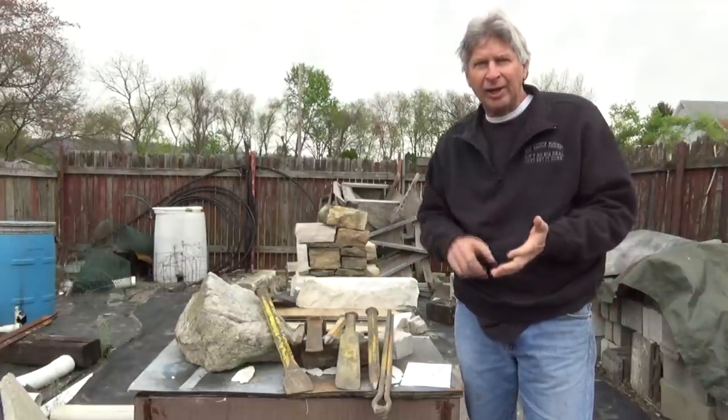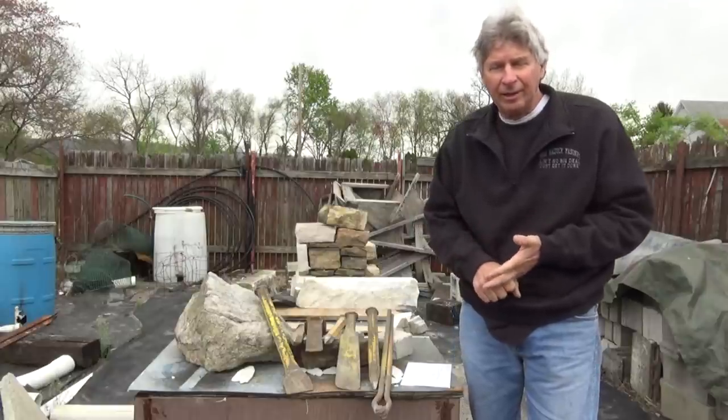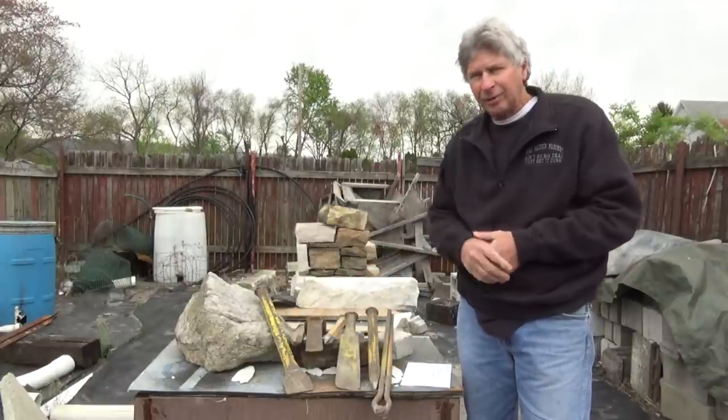So now we're going to go to the second quarry, and I'm going to do a little demonstration there, and then we'll do a little demonstration with the tools.